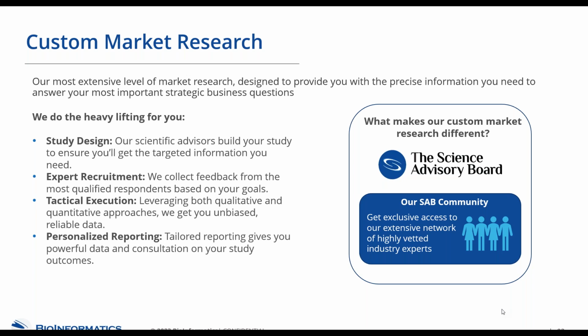Okay, so Aaron, we do have a question. It says, if you work for a company that does not have the resources to do market research, how can you do market research on a small scale?